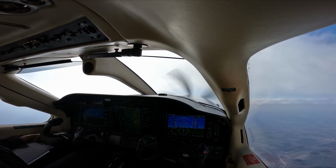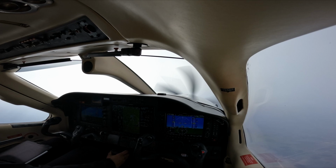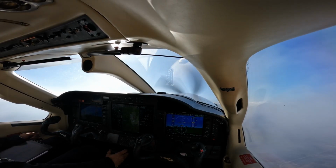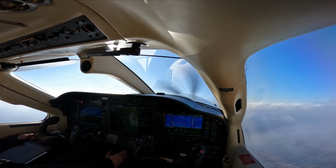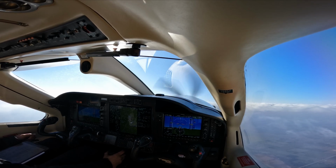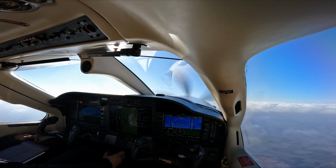Once we pass this cloud, the inertial separator will be coming off. Nice, a very light cloud. There's the separator coming off.